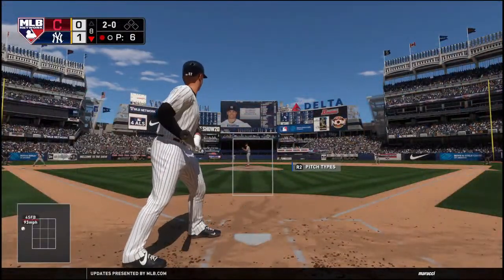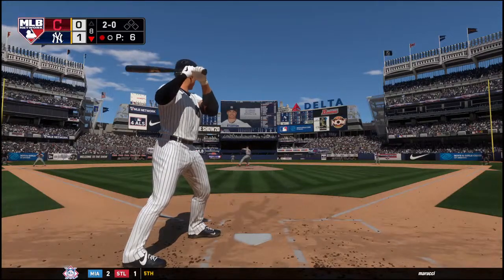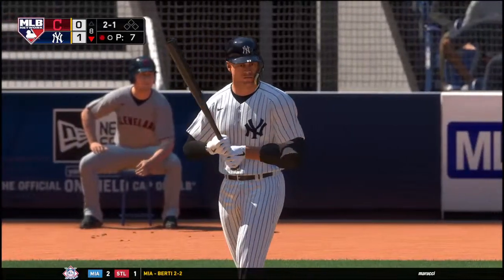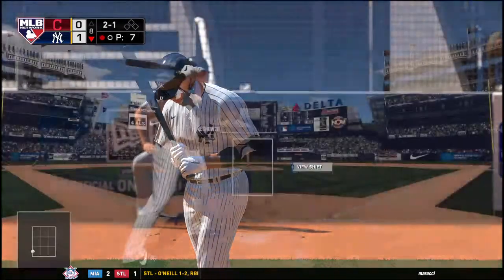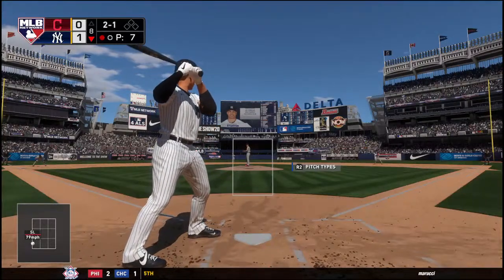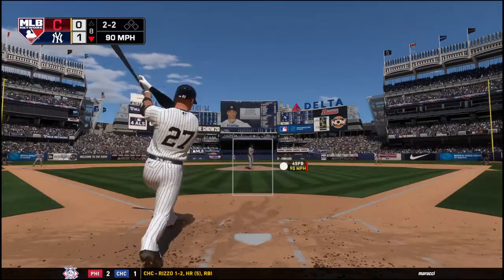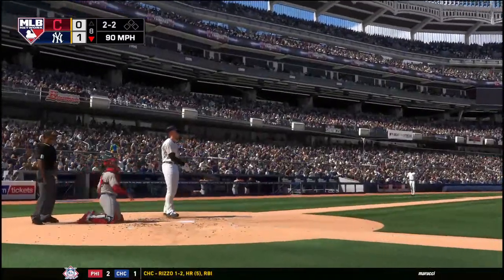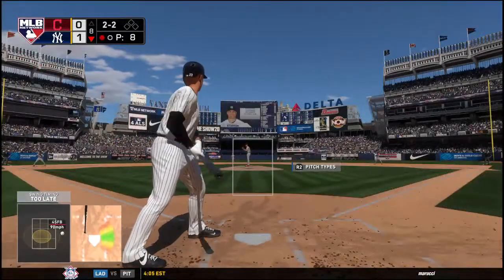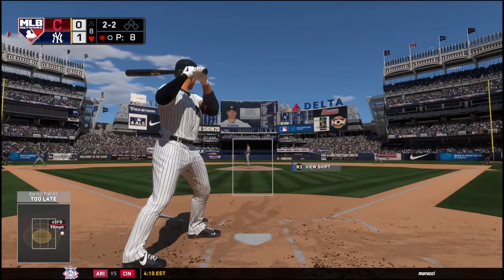Bases are empty. 1 man out. Front door with the slider eclipsed the zone for a called strike. Nasty 2-0 slider right there for a strike. No shame in tipping your hat. Well behind that fastball. It's a swinging strike. He's staring a hat trick in the face right now after that swing. He has just got to find a way to zone up a little bit more. You cannot expect to make solid contact chasing stuff outside the zone.